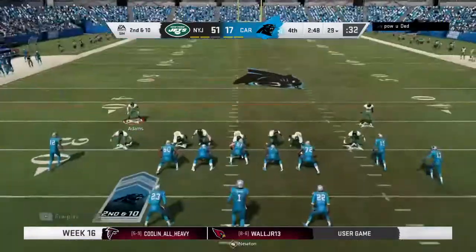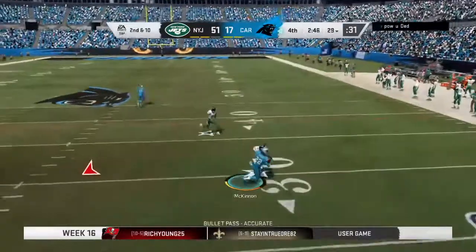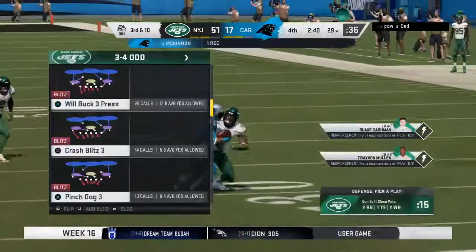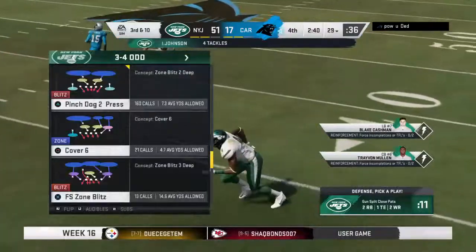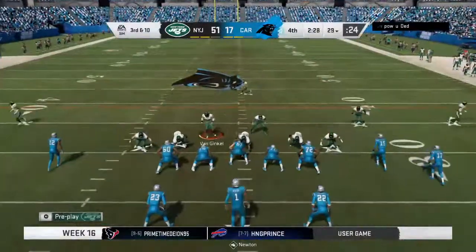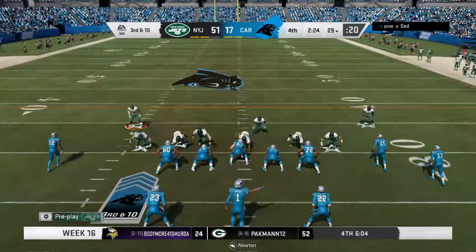Here's 2nd and 10 now from the 29. To throw again. Newton, he finds McKinnon, complete. No gain there, and it's going to bring up a 3rd down. And that's when it's fun to play defense. When you're able to diagnose a play right from the beginning, get all your guys to the football, and spill the play, that's when you have a lot of fun playing on that side of the ball. They had the catch on 2nd down, but it didn't help at all, and now they're looking at 3rd down here.